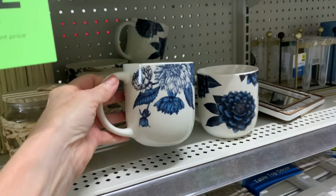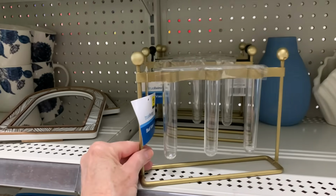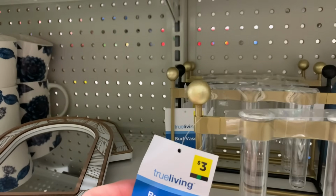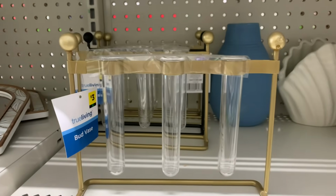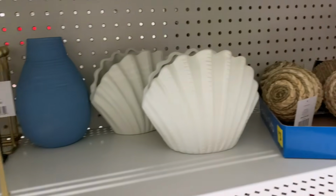So I'm going to let y'all just see all the beautiful items that they had that were buy one and get one free. Then I'll take y'all back home and I'll show y'all the items that I got, how much I paid for them, and how you can style these beautiful decor pieces on a budget in your home for summertime.